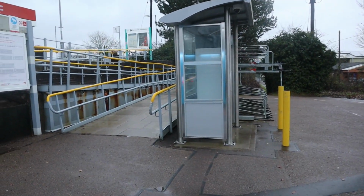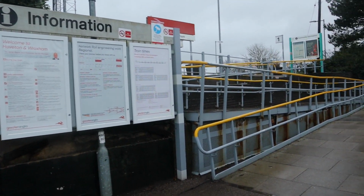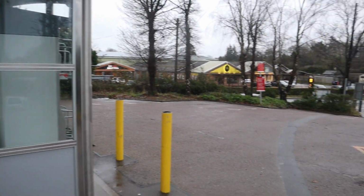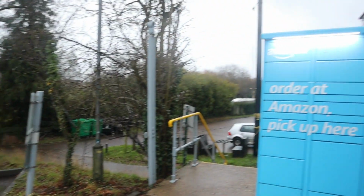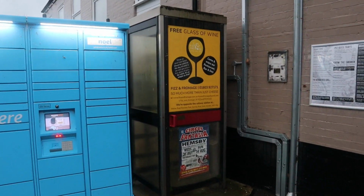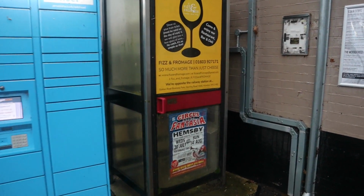Over here on the Norwich bound side, we've got more information. We had information on the Sheringham side as well. We also have the car park and an Amazon locker and a phone box. Is there actually a phone in it though? Shall we go and see?